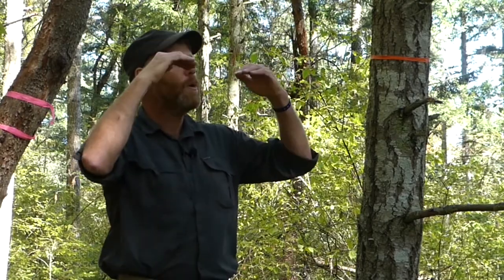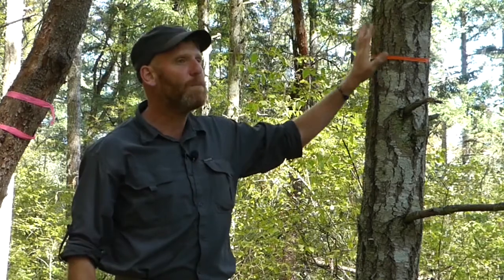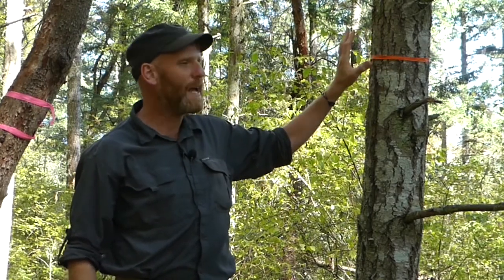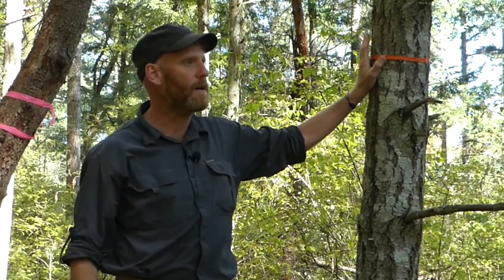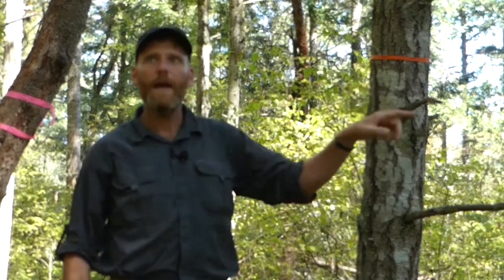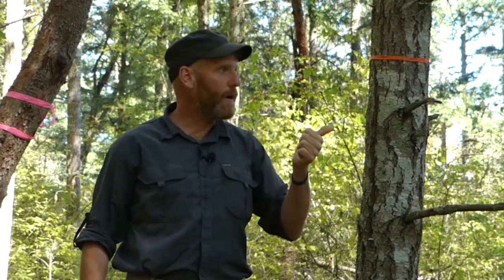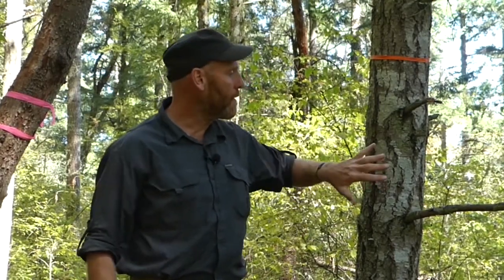Thinning from below means we're taking out trees that are below the dominant canopy. They're the subordinate trees, the suppressed trees. We're kind of culling the weak and the lame out of the herd. So by and large, we're going to take those trees out in our first thinning pass. That's going to be one of our first decision-making criteria. Okay, let's take the trees that are already getting shaded out.